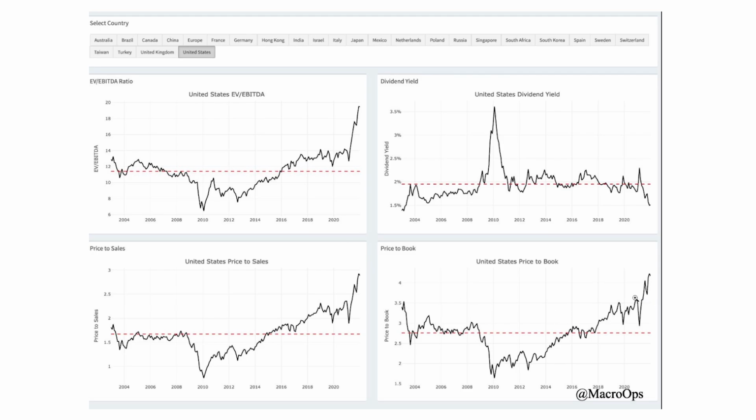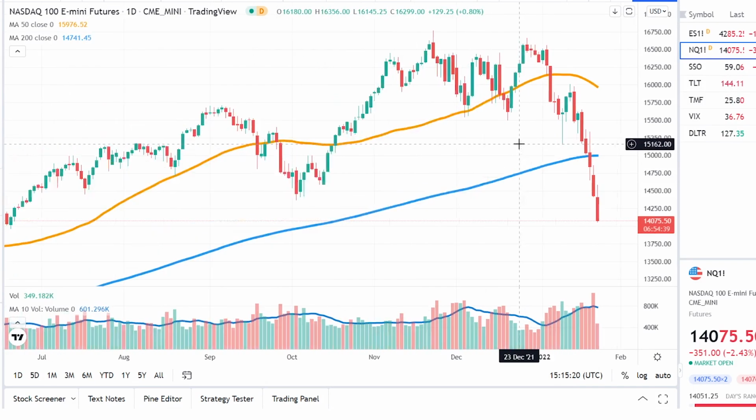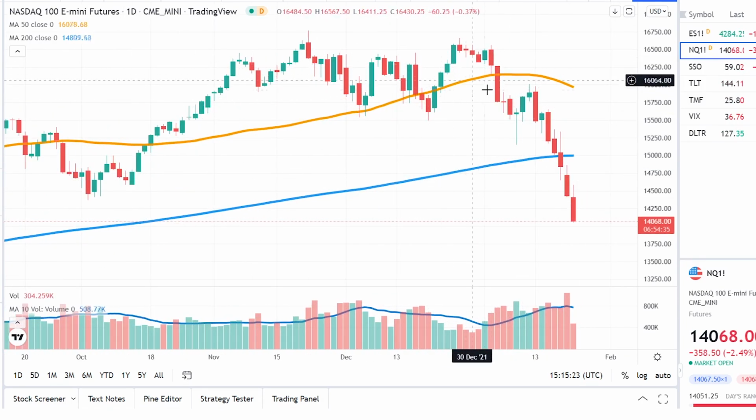So there's a lot of room for these things to fall, and that's part of why tech has been hit so hard because they are the most overvalued. You got companies making no money at all and people are buying up their stock left and right. That all changes in a bearish market. And I'm not even saying we're in a bear market right now, but look at the correction that's happening.